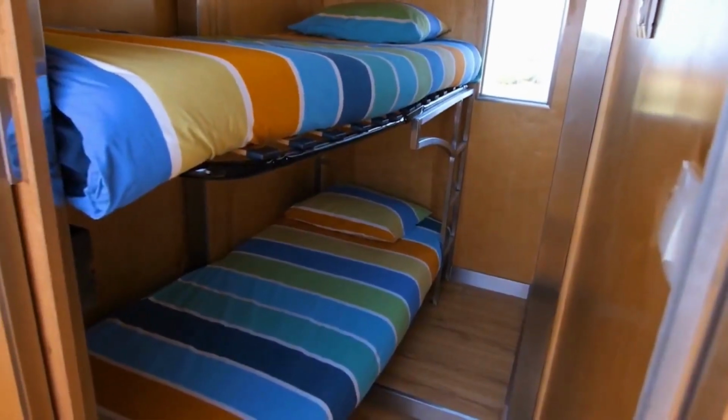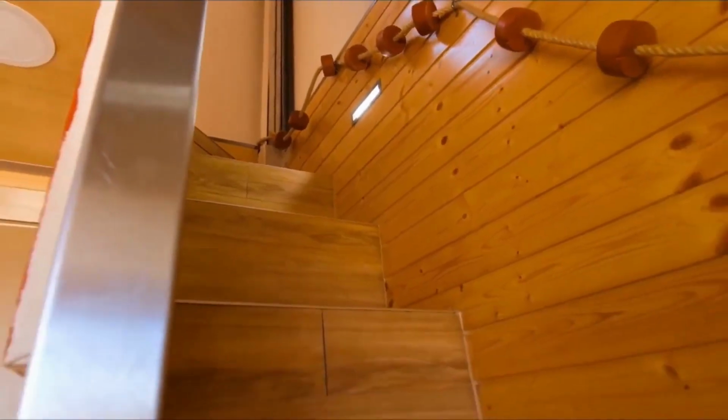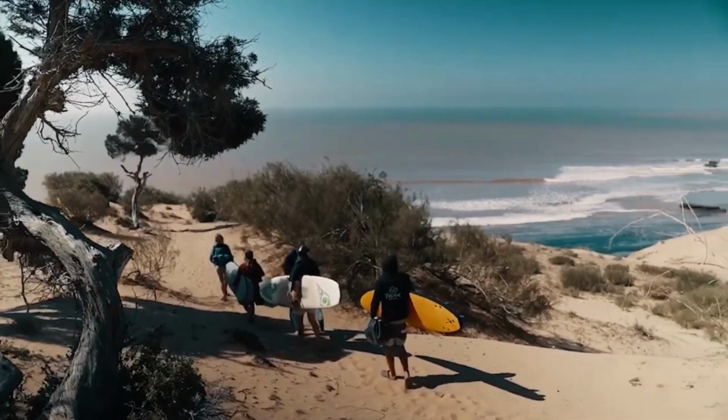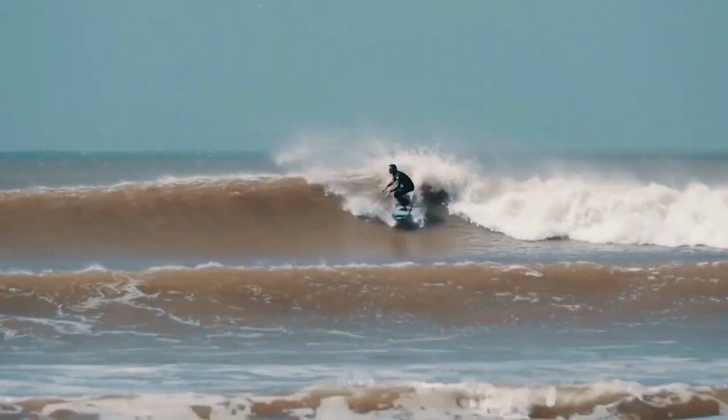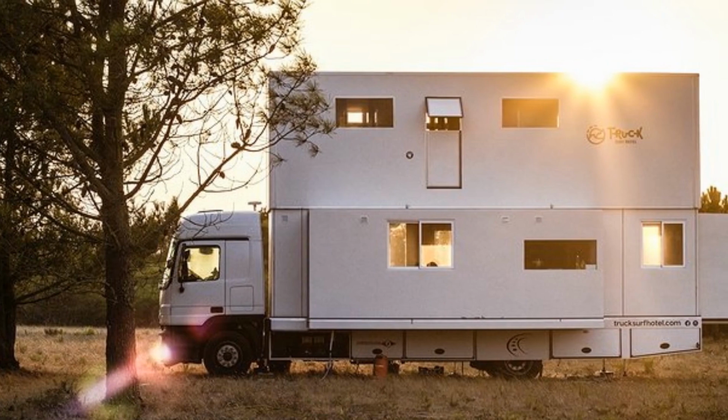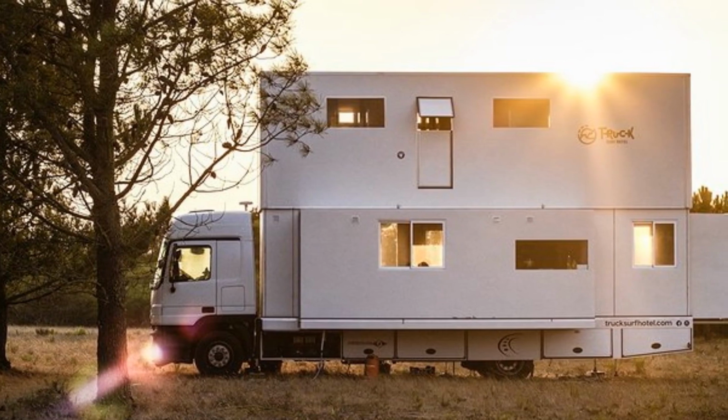The highlight lies in the rear, where the truck expands, revealing a spacious deck for relaxation and even surfing preparation. This mobile hotel brings a unique fusion of adventure and comfort, allowing travelers to wake up to the sound of crashing waves in remote surf spots and fostering a sense of community among like-minded explorers.